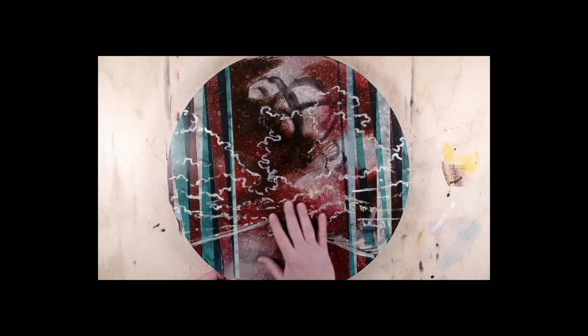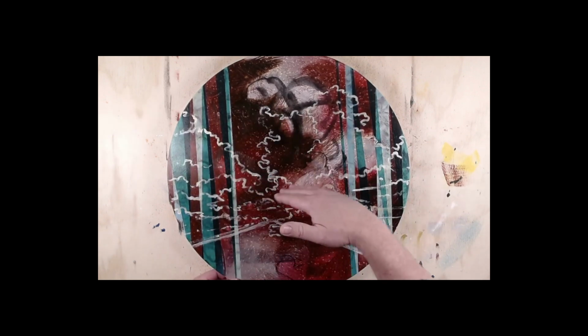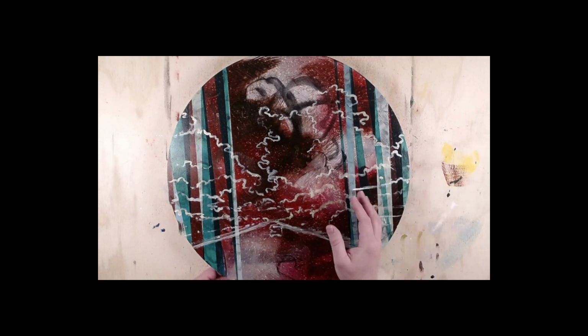I'm really interested in that. So this one kind of felt, I don't know, in a way kind of nightmarish. This was a view sort of down a road, and yeah, not sure exactly. This one seems a little bit sinister, I guess.